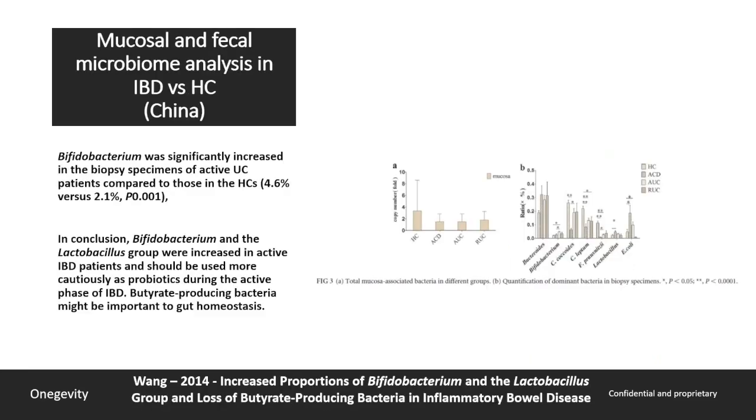Now, when we think of Bifidobacteria, which is used prolifically in probiotics, we think of health. In fact, in our Keystone Taxa section of the report, it's listed as essentially universally beneficial. In active ulcerative colitis, this appears to be the exception to the rule. As we can see from the figure to the right, among other findings, Bifidobacteria was significantly increased in the mucosal biopsies from active ulcerative colitis patients. The overall data is mixed on this, but this does make sense.